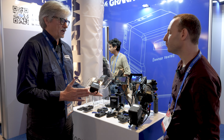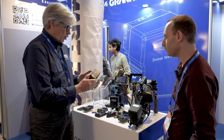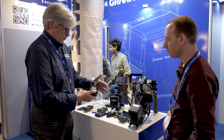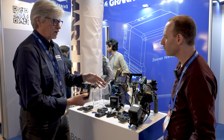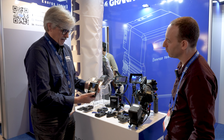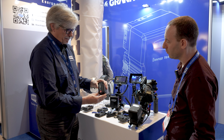This is a new line of batteries that we call pocket batteries. They are V-lock batteries. You are seeing prototypes here because we are preparing them for the launch at the end of October. And they are very, very compact. We call them Smart Pocket.